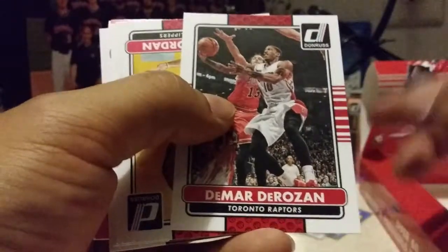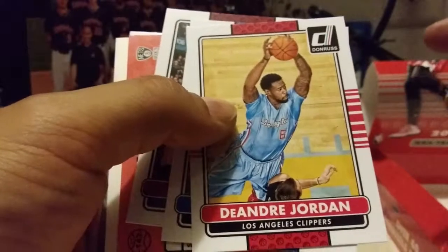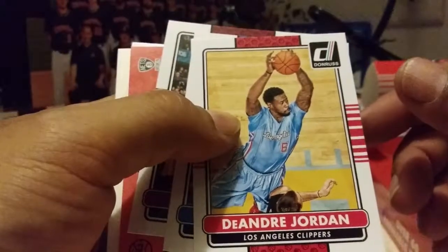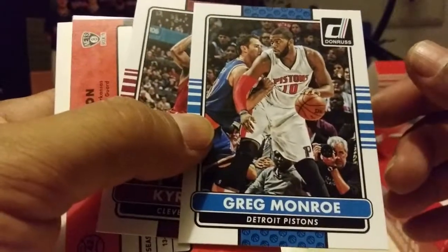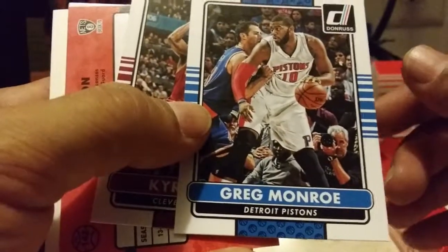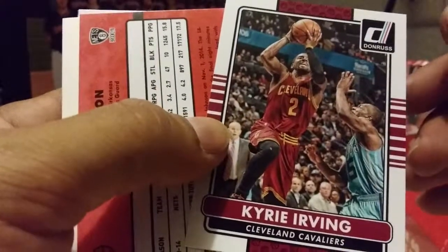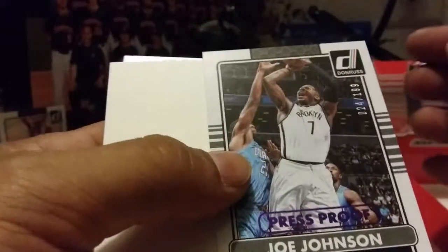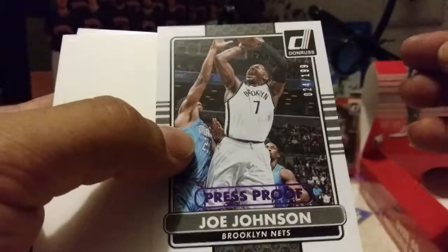First card up, Bradley Beal. DeMar DeRozan. Probably still hurt that the Raptors traded him and then won the championship. DeAndre Jordan. Monster player, man. I felt they could have utilized him way better. Everybody was playing hack-a-DeAndre, though, for a while because he could not shoot a free throw for anything. Kyrie Irving. Got a Joe Johnson. Press proof. And it's numbered. Look at that. 24 out of 199. Press proof Joe Johnson.